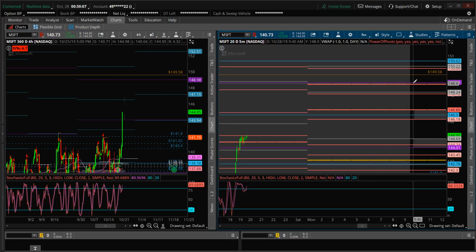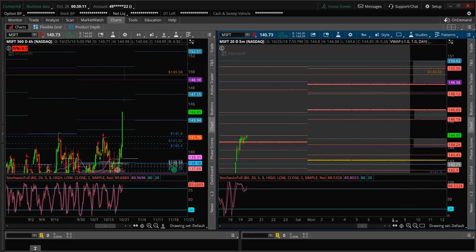So this is going to be the big one right here. You have the three strongest pivots, high time frame wise, over there: 148.98, 159.58, and 150.62.